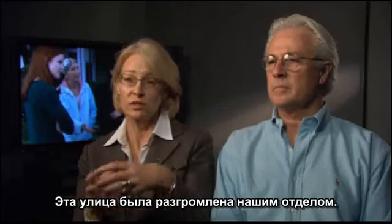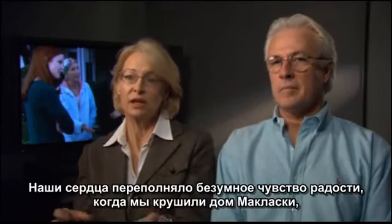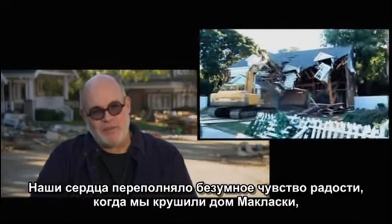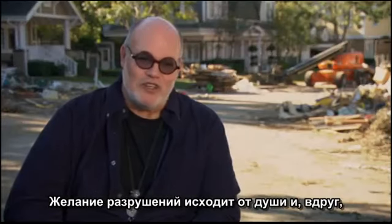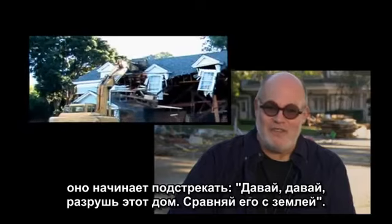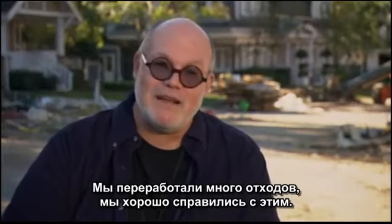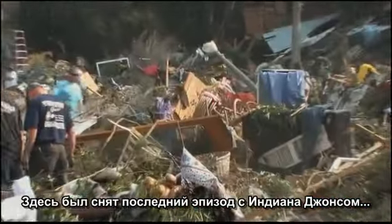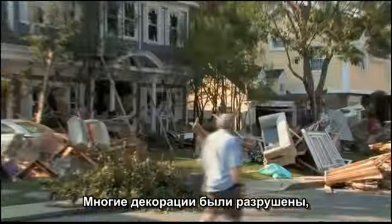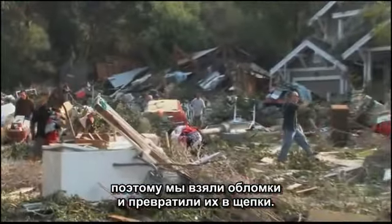Perfect. That street was trashed by our art department. McCluskey's house was taken down. There was a great joy in our hearts for tearing apart McCluskey's house because it's really a crappy house. It's the Kali the Destroyer just comes out of your soul, and all of a sudden everyone's into it. Yeah, tear it apart, make it rubble. We did a lot of recycling. We've been good stewards on this episode. The latest Indiana Jones episode, they were tearing out a lot of their sets, so we took those sets off their hands and broke them into rubble.